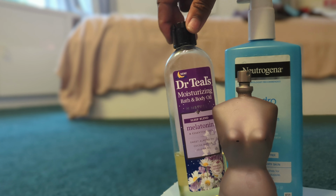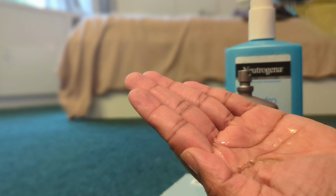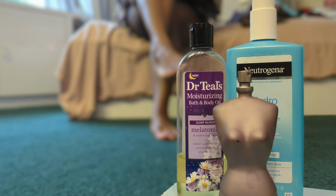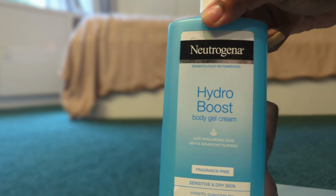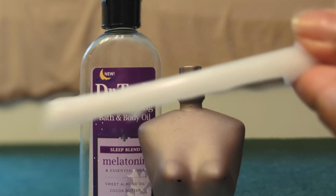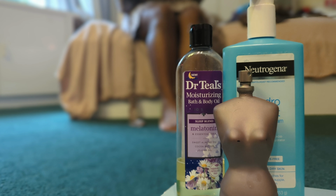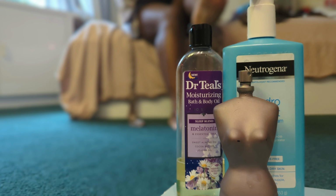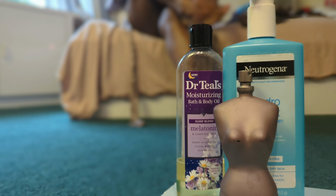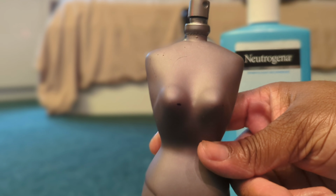I'm going to start with the Dr. Teal's Moisturizing Bath and Body Oil. So next I'm going in with the Neutrogena Hydro Boost Body Gel Cream. I'm running out, so just off that. And I have this perfume here. It smells really good. It gives off like a vanilla scent. Or I could be wrong.